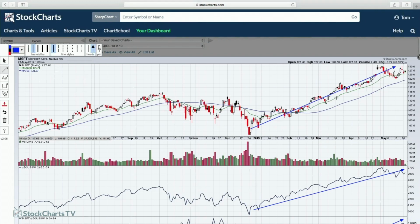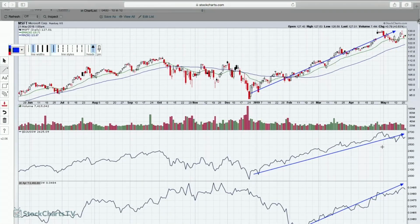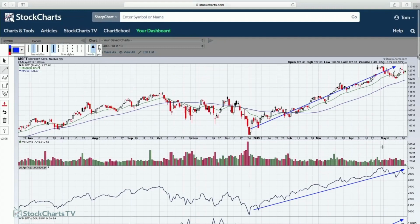Here, you've actually got a stock in Microsoft that is consolidating. Looks to me like a little cup, maybe a handle back to the 20-day. You're in a great group. This has been a leader in the group. Between the two, there's no choice, in my opinion. Microsoft would be my pick.